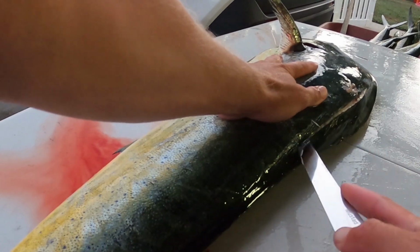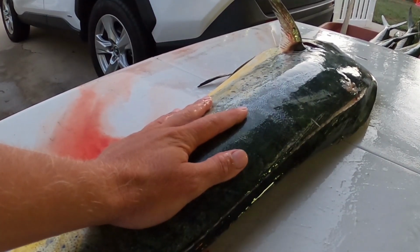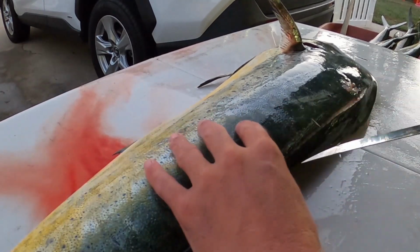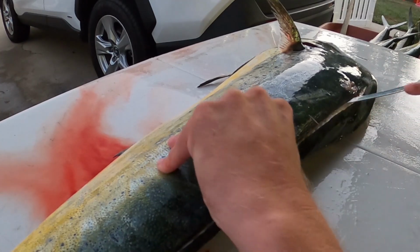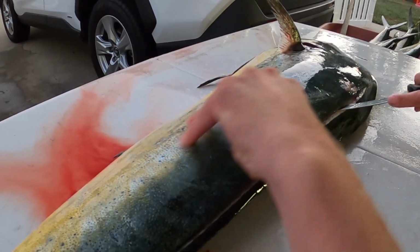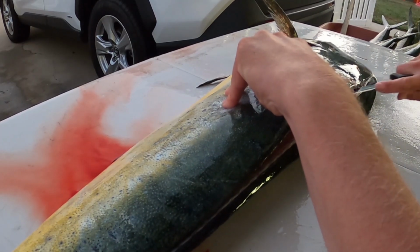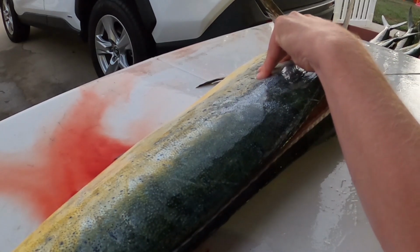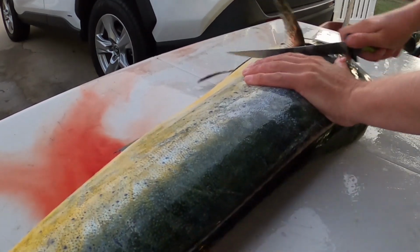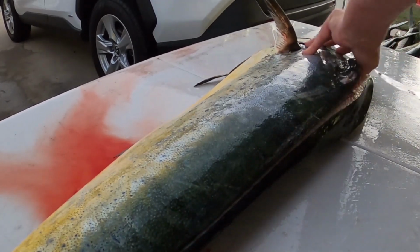So I like to trace them all the way down. And then once you've made that superficial first cut, just slowly peel away. I got 2 fish. Head cut.